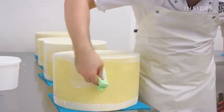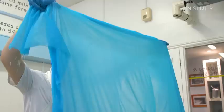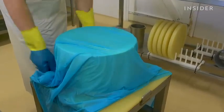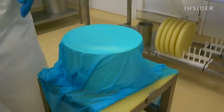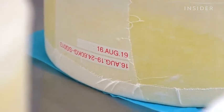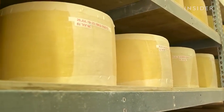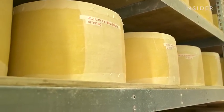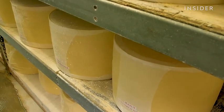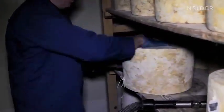It's then treated with a vegetarian-based substance. The use of cheesecloth is a vital way of allowing the cheese to gradually dry and develop a rind. The only thing that identifies it is a tag that states the date of production and the weight of the cheese. The mellow, mature and vintage cheddars are all stored on site, where they are turned, and the free mould is vacuumed away.